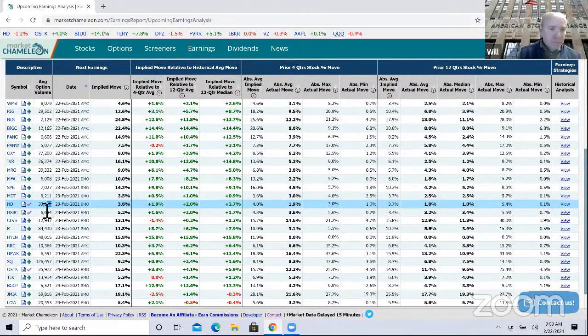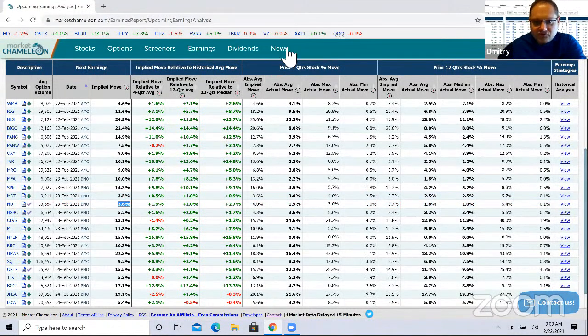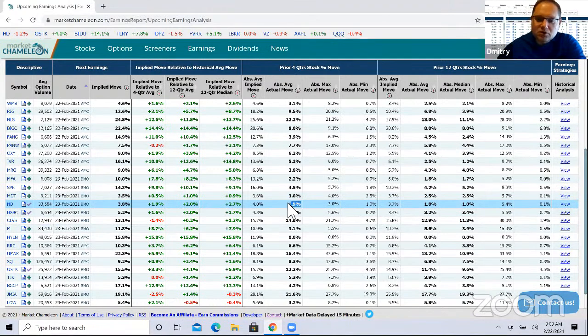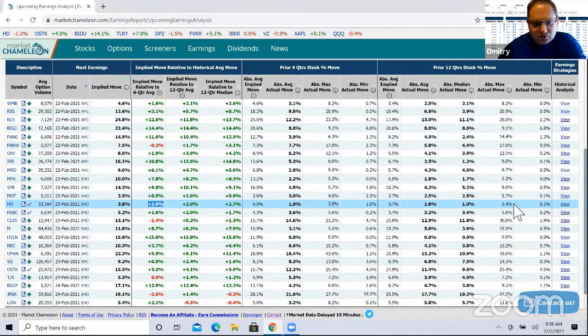So Home Depot, that's tomorrow before the market opens. That straddle's implying a move of 3.8%. The 4-quarter average move in Home Depot, 1.9%. The 12-quarter historical average move, 1.8%. So we see about 2% above the historical realized moves. The high move on Home Depot, 5.4% in the last 12 quarters.